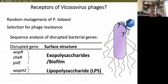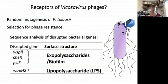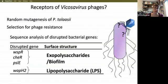So we had a very talented part 3 student who did a random mutagenesis of wild-type Pseudomonas tolaasii, and then selected for resistance to phage. So the bacteria had then changed something, presumably on their surface, which meant that they could no longer be recognized by phages and no longer killed by the phages. So we did some sequence analysis and came up with the candidate genes for the disrupted genes and surface structures that would be disrupted as well. So they basically fell into two groups.